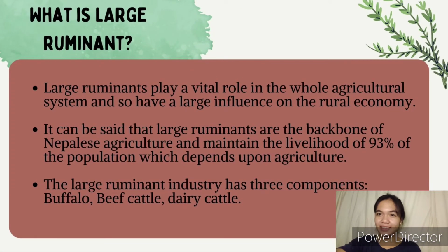Hi, so let me discuss what a large ruminant is. A large ruminant plays a vital role in the whole agricultural system and has a large influence on the rural economy. It can be said that large ruminants are the backbone of Nepalese agriculture and maintain the livelihood of 93% of the population, which depends upon agriculture. The large ruminant industry has three components: the buffalo, beef cattle, and dairy cattle.